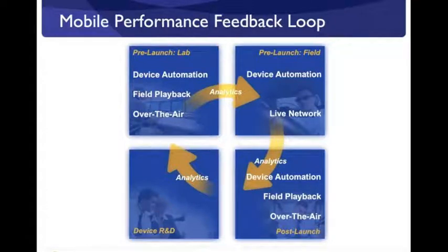And then for the current generation of devices, that experience and information can then be transferred into device R&D, so that the next generation of devices is informed by the experience that occurred previously, and then that cycle starts over again with pre-launch testing on that generation of devices.